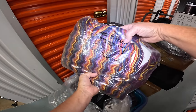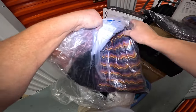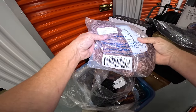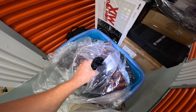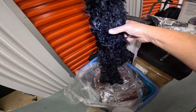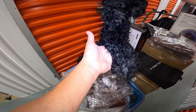Wait, this is Italy. Made in Italy right here. What is this? They're taped together. I think these are scarves or something. Dennis Basso. Oh, here's another one. Dennis Basso. Oh, that's a really pretty scarf. And you know what? It's super duper soft. Like, that is ridiculously soft.